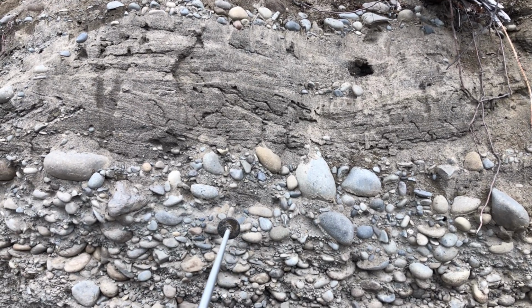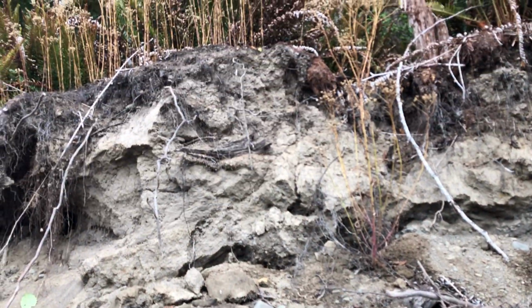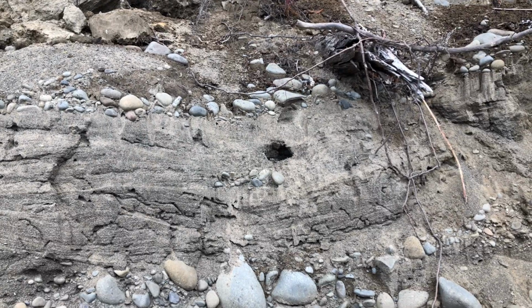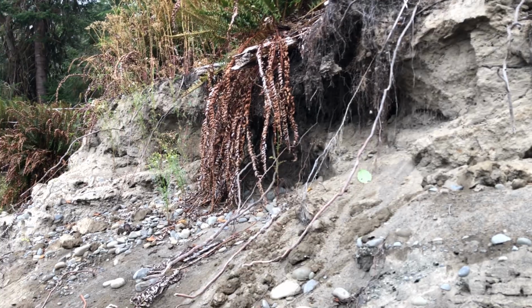There's strata here of the different rock sediments in the sides of the river. It looks like, what do you call those birds that live in those holes along the river?